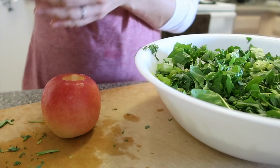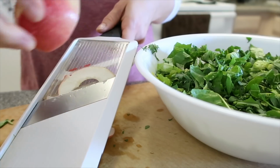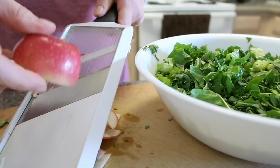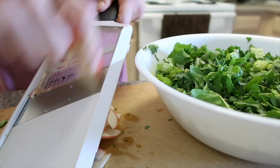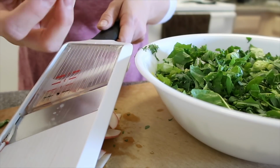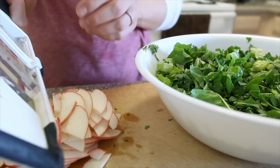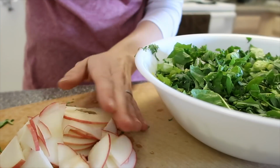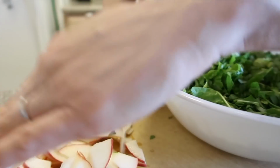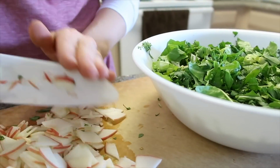And then I'm going to use my mandolin. I don't use the guard, but I'm really careful. I like to get these really thin slices and then chop the rest. And eat the pieces that can't get sliced well. Okay? I just take my knife and run through it a few places. And got nice, easy chopped apple. Okay.